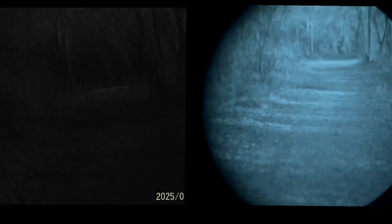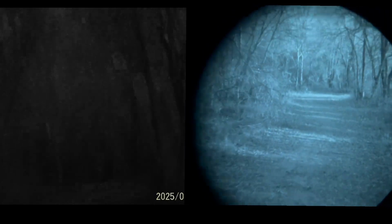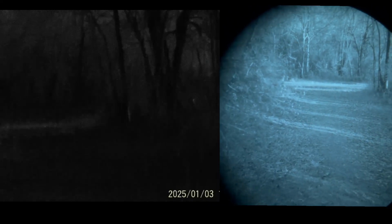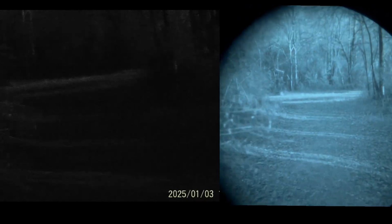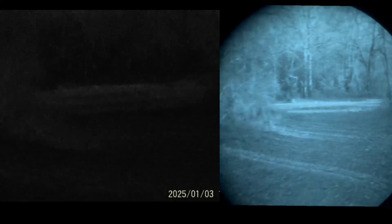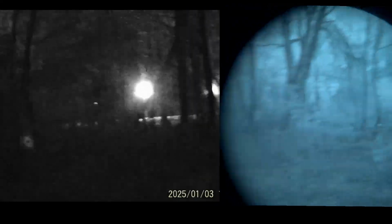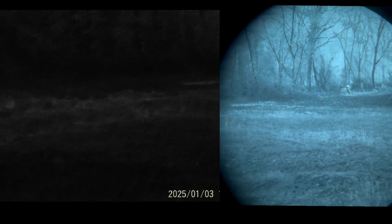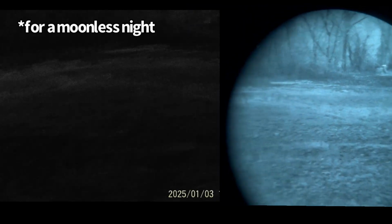Right now, there is light coming from over here, shining this clearing. So with my eyes, I can kind of see what's going on, because there is some light pollution, because there's a lot of cloud cover out tonight. So these are probably about the best conditions that you're gonna see.